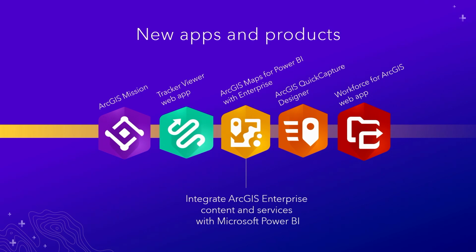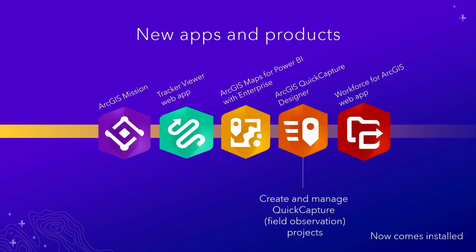Last year we released ArcGIS Quick Capture, which is a very simple, intuitive way to make field observations quickly in the field. It's just a click and drag kind of app that makes it very easy for you to quickly, as the name suggests, capture content, much like Collector, but in an even faster, more minimal way. You can now use the ArcGIS Quick Capture Designer that comes installed with ArcGIS Enterprise at 10.8.